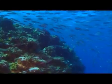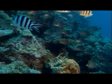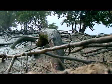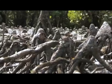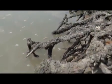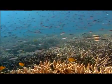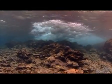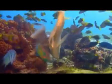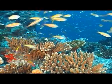Mangroves and coral reefs share a symbiotic relationship. The tangled network of mangrove roots trap muddy sediments, preventing them from reaching the coral reefs and smothering them. The corals, in turn, act as a barrier and protect the mangroves from the strong wave surges. Coral reefs and mangroves are each home to hundreds of species of fish.